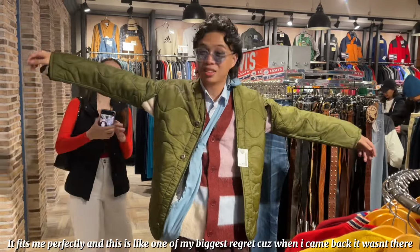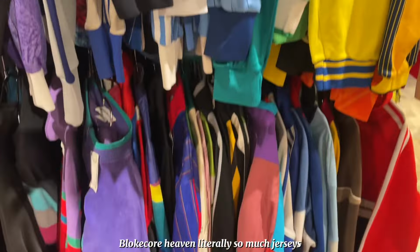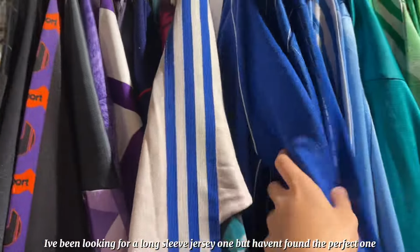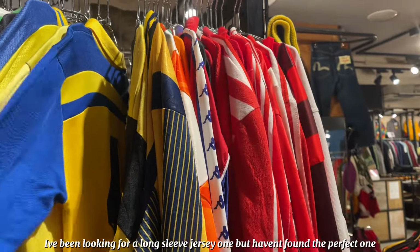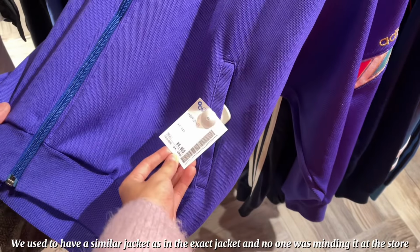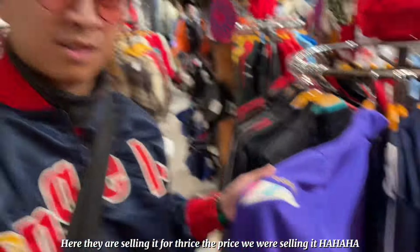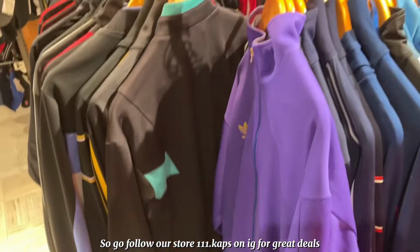May bug siya kaya ganyan. Blowcore heaven. Literally. So good. I've been looking for like a long sleeve na jersey. Nabenta. Sold na. Guys, for 950 yen, around 1.8 pesos. You sold this for 600, right? Or less? I sold it for 600 pesos sa Philippines. Tapos ang tagal yung di pinapans.